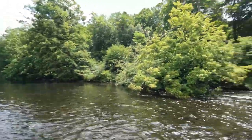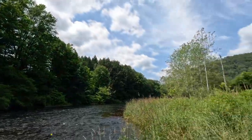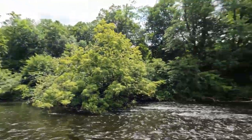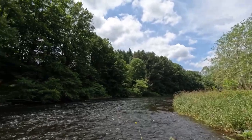All right, so we just made it down to these riffles. They're much more shallow than I was hoping. Haven't seen a fish rise in quite a while. Haven't gotten a single bite on any of the nymphs we've been throwing.